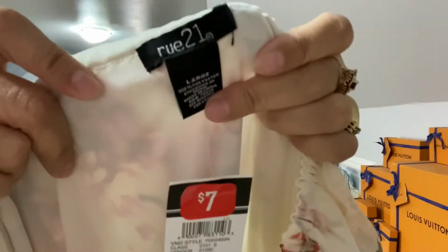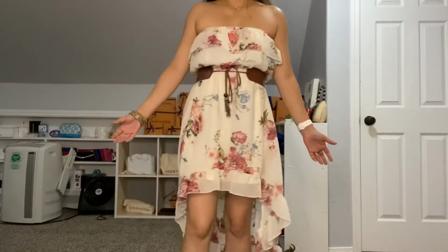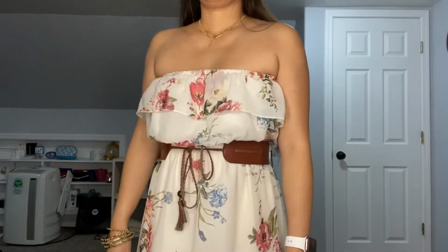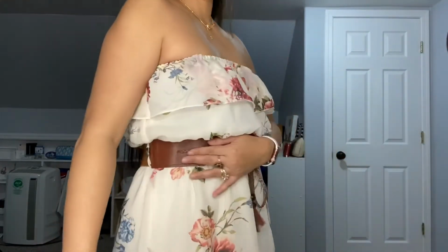And the last but not the least is only $7. It is a tube high-low dress. It comes with a belt.